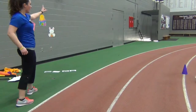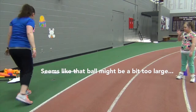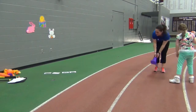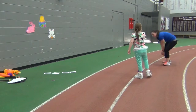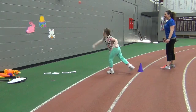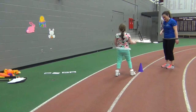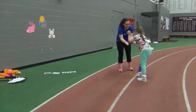Let's see our step, point, throw. I like your point and your step. Why don't we try this ball? How about this one? Yes, easy. And why don't you come up to this one? Good. Nice throw. That was a good one. Remember to point at your target. Good, much closer. Let's do one more. Nice, that was right on. That was a good one.